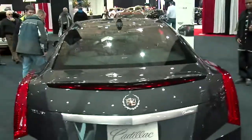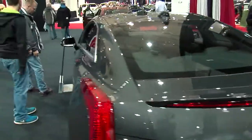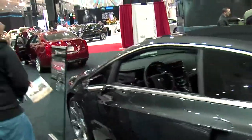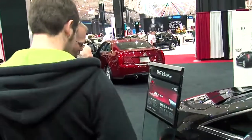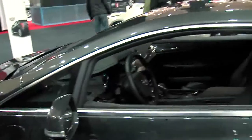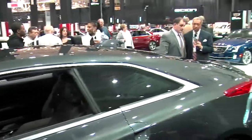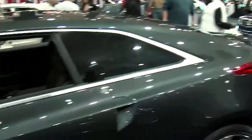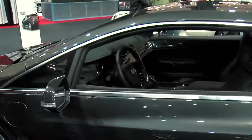You know, this is weird. This is beautiful. This is something brand new. The two-door Cadillac. Yeah, this is an electric vehicle. This is an ELR Sport. It's brand new. It's just coming into the market. Look at the lines on this vehicle. It's a two-door, and it is an electric vehicle. You got some guys over here looking at it. Let's get their impressions.